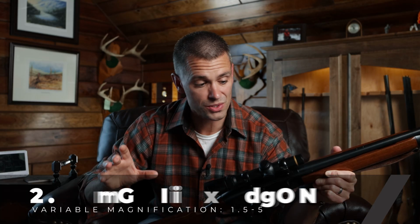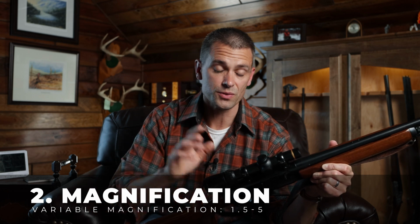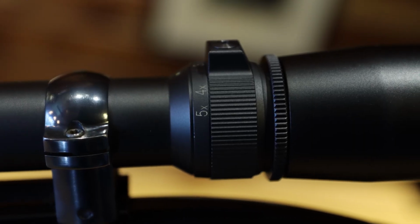So the second reason I went with the scope is magnification. This one is 1.5 to 5. I keep the scope on 3 to 4 power. I would have liked to have had a fixed power scope. Fixed power scopes are lighter weight. 4 power or 3 power would have been fine. I could have used it in every situation that I needed to. Had a good field of view, relatively fast target acquisition, and that would have served me really well.